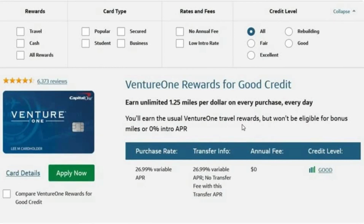You had the Venture One Rewards for good credit. And this is for good credit. And good credit doesn't necessarily mean a credit score of 675. It could be maybe 650, 630. You might still get it. I'd say 640, 650, you might still get it. So just look for anything over 650. You can probably get this Venture One Reward for good credit. All right. You get 1.25 miles per dollar.